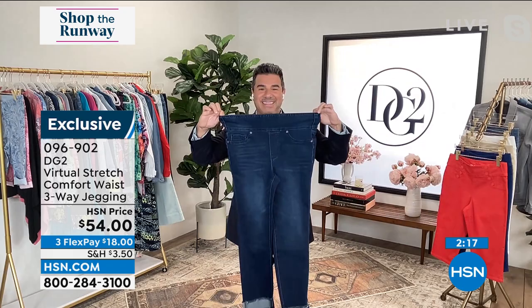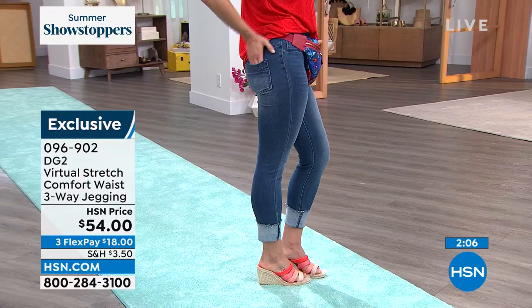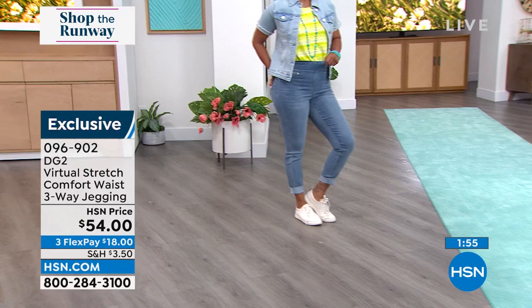They look gorgeous. Dogmara wears a size 6'8", so she has on the medium. And look at how it just bounces back. She put a big cuff in it. You can put a big cuff, a small cuff, or no cuff. There are three ways to wear this. They hug your curves, but you always have stretch so that you can bend down and pick up the little ones. You can walk the dog.